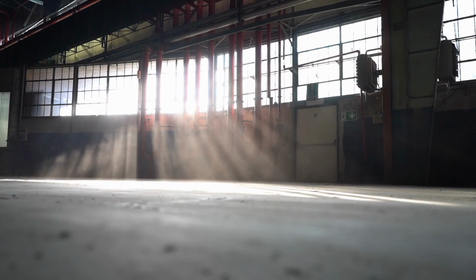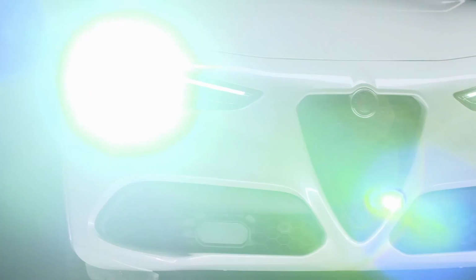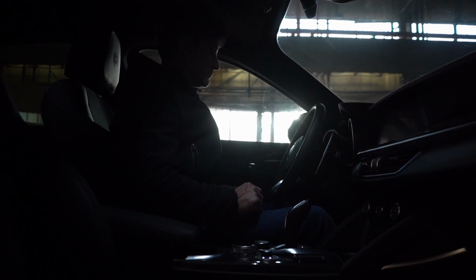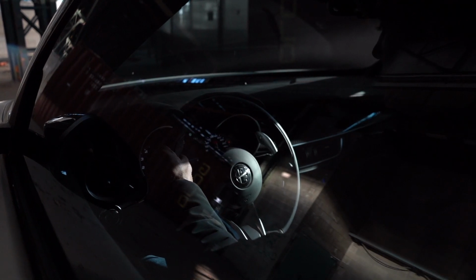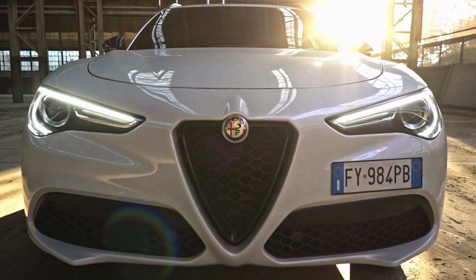So the trim levels that are available for 2023 include the base Sprint model, the TI, the Lusso, the Veloce, the Estrema, which we've driven in this video, and the Quadrifoglio. The base price for the Sprint model is $46,575, about the same price as a BMW X3. You do get rear-wheel drive with that, but you can add all-wheel drive.